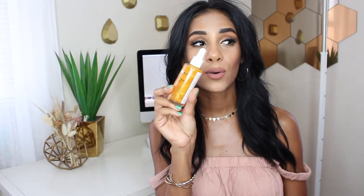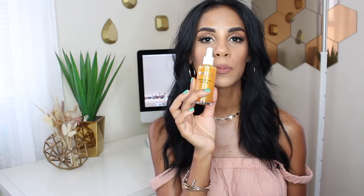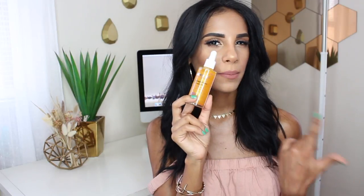I just feel like it really hydrates your skin. If you have dry skin, this is going to be amazing for you. I have normal to combination skin, but it still works amazing on my skin. And I feel like it's so good, especially when you apply it at night and you wake up the next morning with radiant skin. I mostly like applying it at night, but what I've been loving it the most for is this right here.